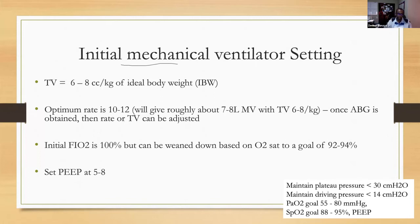Either the ventilator itself will give you a number, or you go there and look at it and find the plateau pressure. You don't want that alveolar pressure greater than 30. If it is greater than 30, that means you are over distending the alveoli. And when that happens for a long time, you are going to injure that lung.